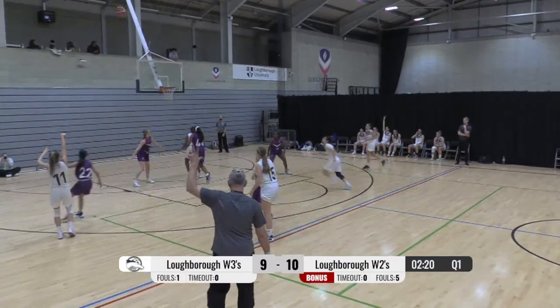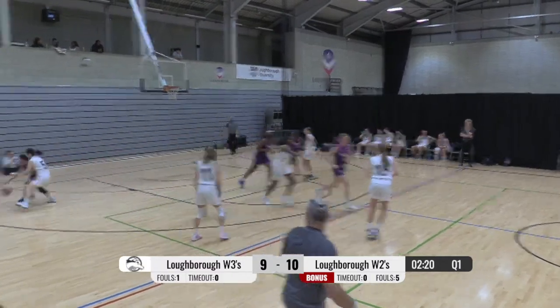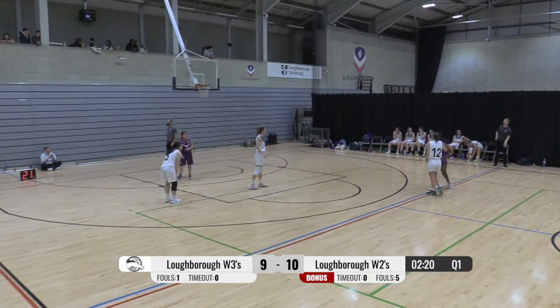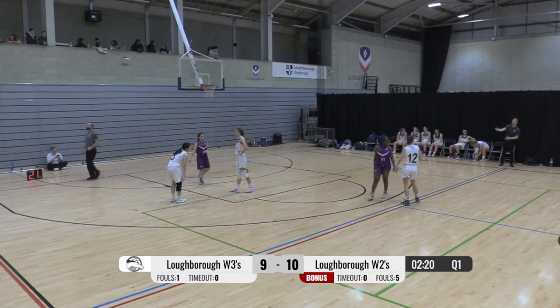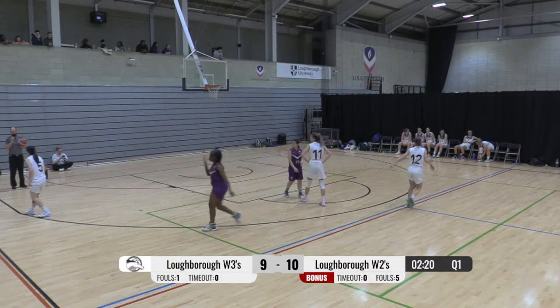And a three-point shot, just a bit short. It's off of Kate Davies there, can't get it to go. And the ball goes to the 3's. The 3's are going to inbound the ball here from the sideline.